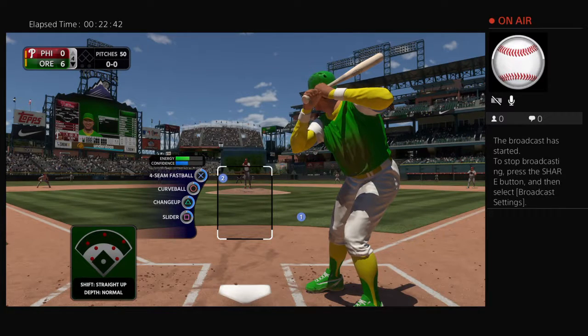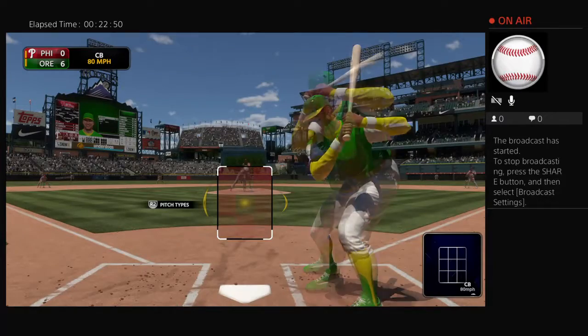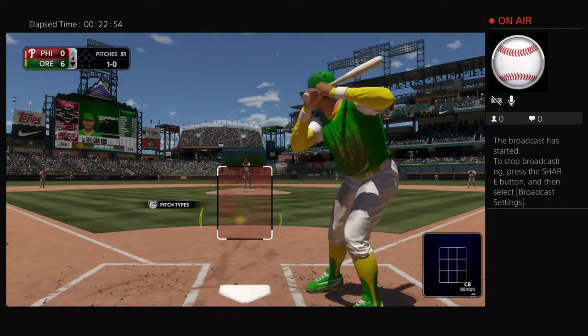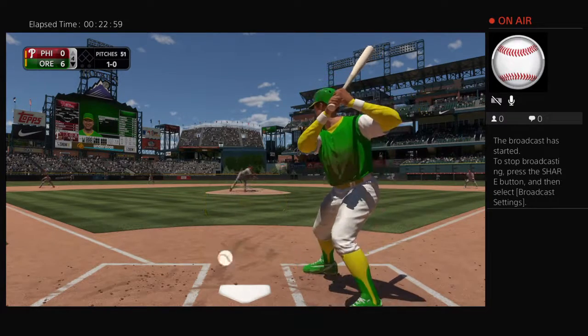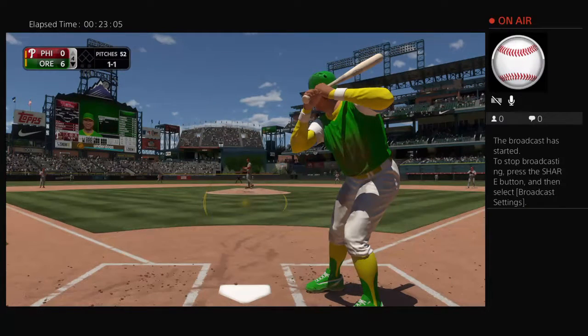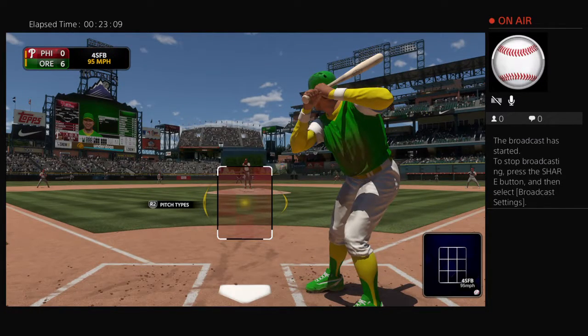Leading off the 4th inning, third baseman, George Brett. Here's the first pitch, curveball that bounces on him there. It's ball 1. In for a strike. It's 1-1. Here's the 1-1. And there's ball 2 now.